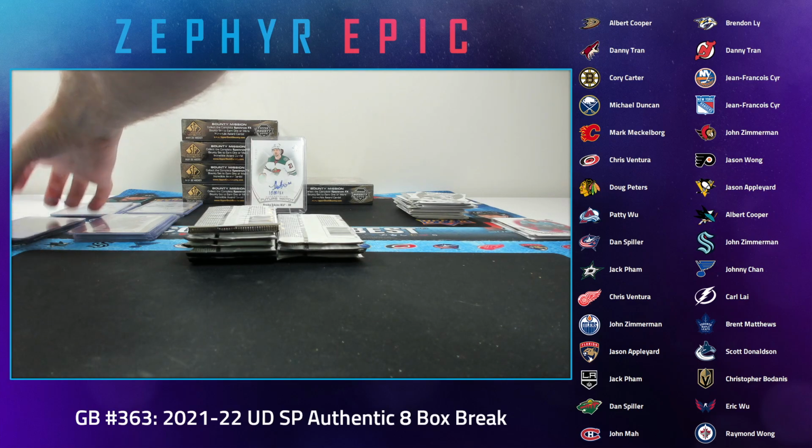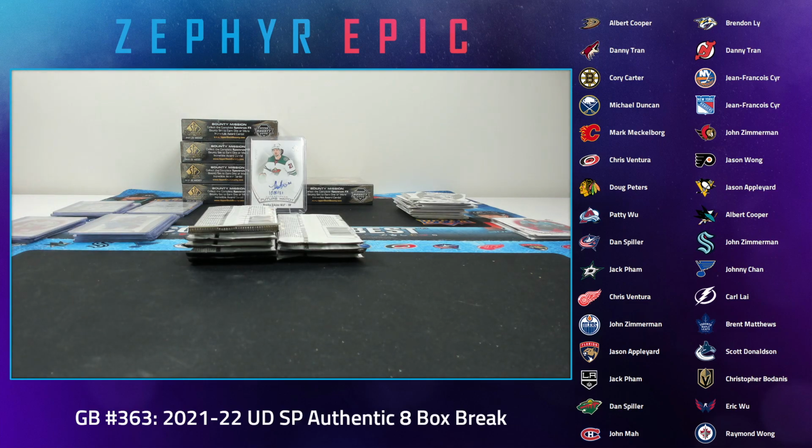Where are we putting these ones? I think we're putting them up here. Yeah. I already need to grab more top loaders. If I'm guessing based on the name, it feels like you might have two teams and gotten pretty okay ones. So San Jose already has the auto, which is nice.